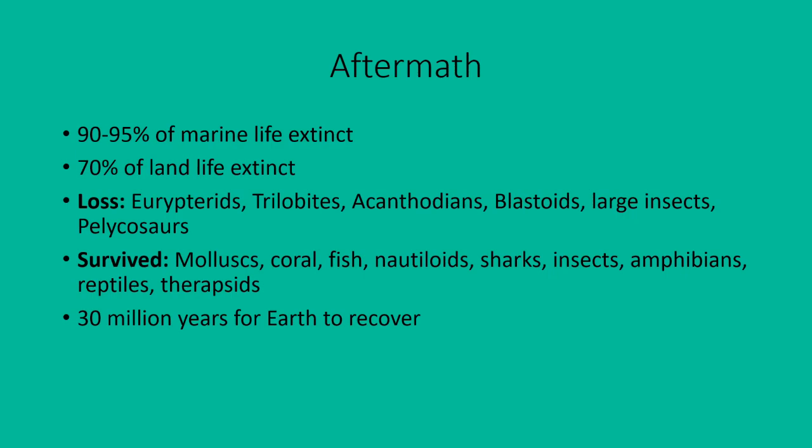But the animals that survived, there was a very limited amount, but there were still plenty of animals that survived. Certain types of mollusks and coral did survive, but a lot of the coral that was around before the Permian extinction was cut down pretty significantly. Fish did survive, nautiloids did survive, sharks, smaller insects. The smaller amphibians survived, while the large amphibians were starting to become extinct at that point in time. Some did survive, but they were no longer considered the top dogs in the waters.